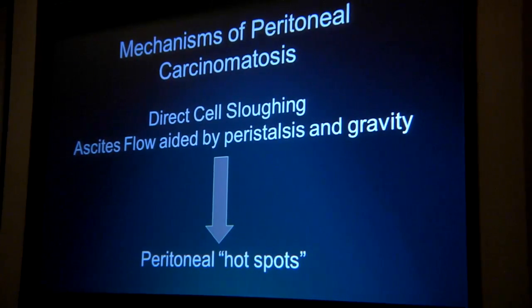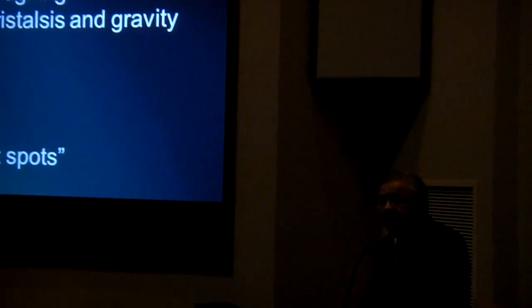This point has already been made. Peritoneal carcinomatosis is a process of sloughing, the movement of the tumor cells. We're upright human beings. We walk on two legs, aided again by the pneumatic pump of the diaphragm.